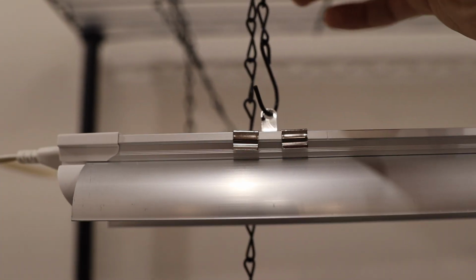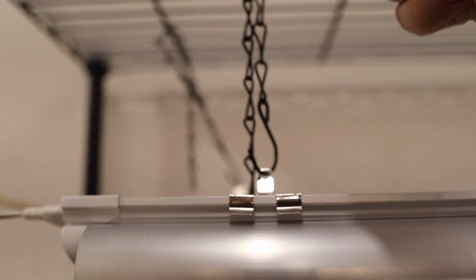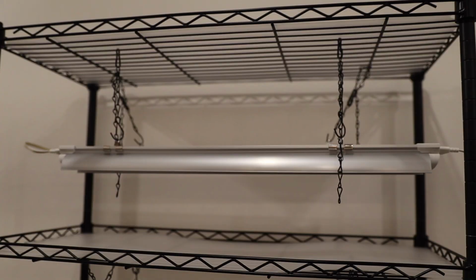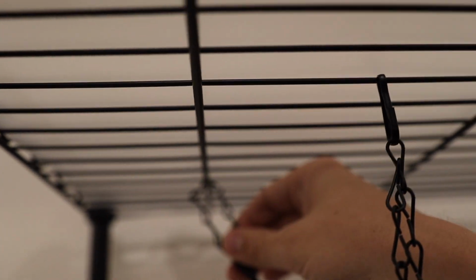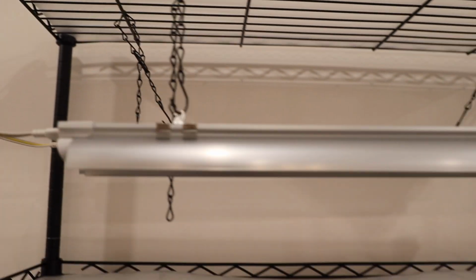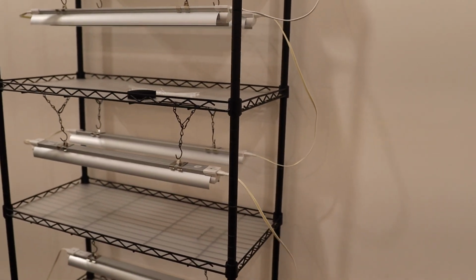I may actually change that because I think it would be nice to just have the chain hanging down and have this hook be able to just hook up and down on the chain. That would be so much faster. So that's what I'll probably do. I've been experimenting with all different ones here. You can see these ones are going sideways at an angle down over here. So all kinds of experimentation going on here, but we're gonna get it set up really nice.